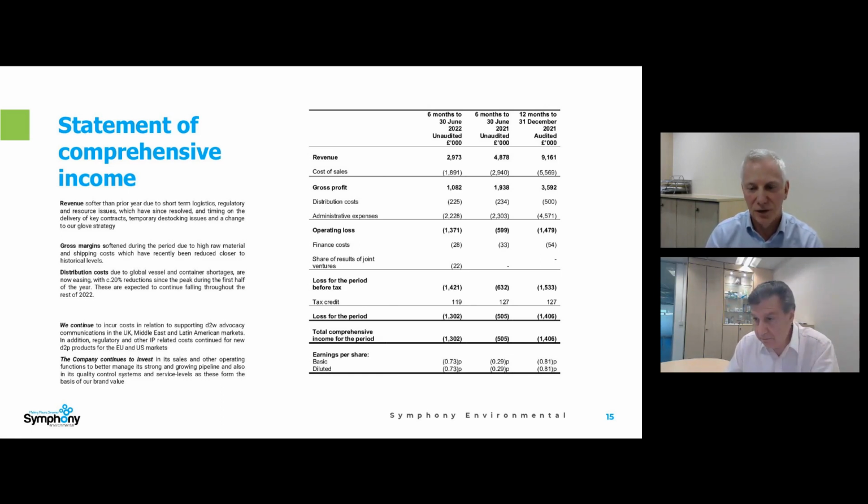Gross margins softened as well during the period. Really, there were high raw material costs and also other costs, regulatory costs in there. And again, these have reduced and are actually moving back to normal levels as we go into half two and into next year. Distribution costs were very, very high, and distribution was also an issue because of COVID. We were finding ships missing ports, not arriving when they should, all because of COVID, and a lot of the boxes, containers were stuck in China, in various parts of the world.